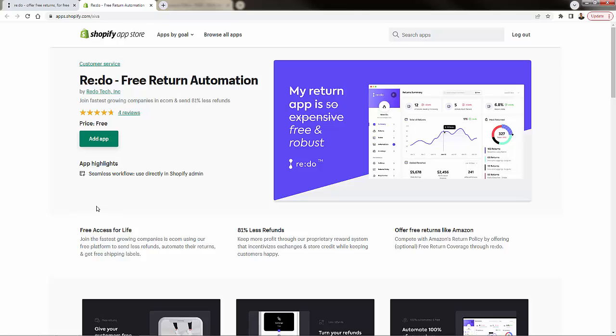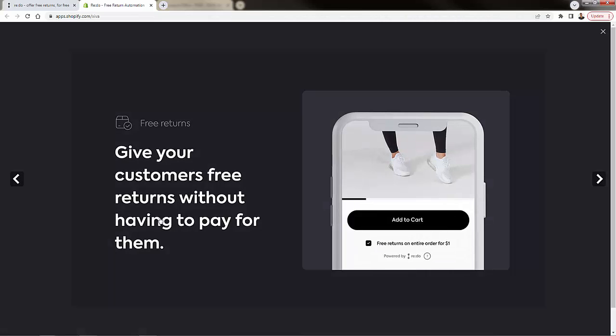But really the power here, and first of all, you'll notice it's a free app to install and to use. And this is really all about not only automating returns, but allowing customers to return items very easily without any cost to you. It's incredibly powerful, and I'm going to show you over the shoulder, but you're going to be able to give your customers free returns. And there's going to be a little thing over here added into your theme automatically. And the cool part here is when we install the app, I'll show you this over the shoulder, it all happens automatically. You don't need any prior technical experience or anything like that.